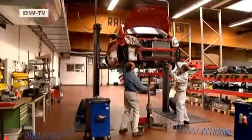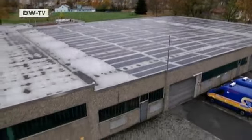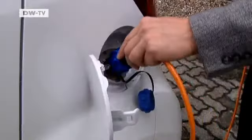The question is, when will the big companies enter the mass market with electric vehicles? That's set to take a while. The costs have to come down, and the number of charging points has to rise.